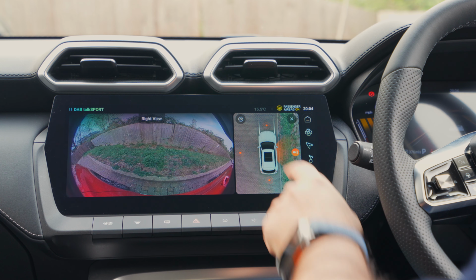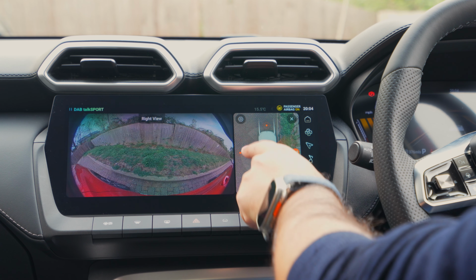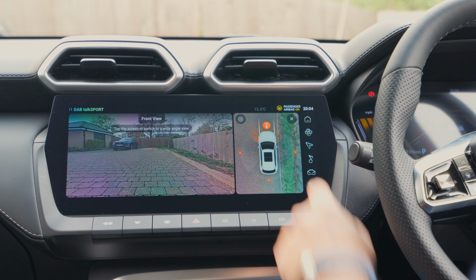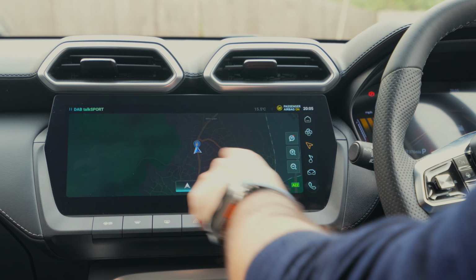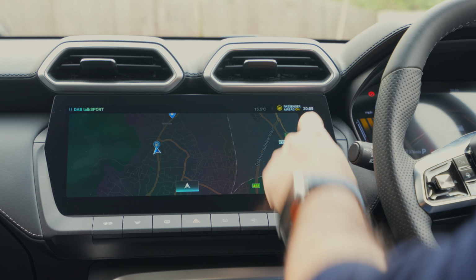Remember, £21,995. And we've got a 360 camera system like this. How cool is that? We have our maps, and you can move it around. It's fairly responsive. I would, however, suggest using Android Auto's maps.